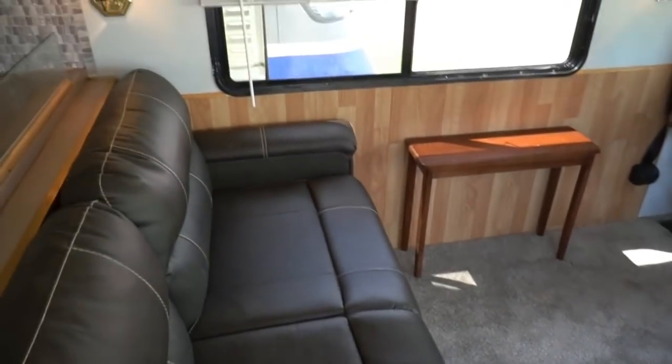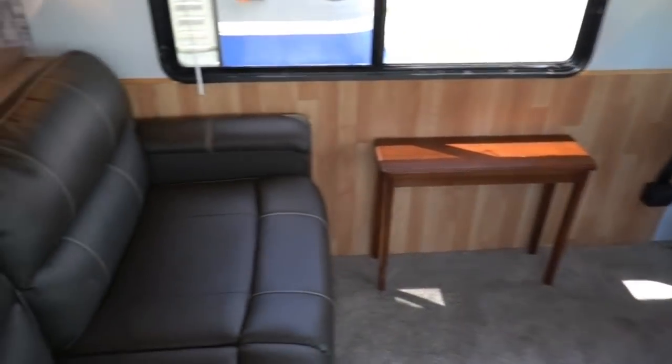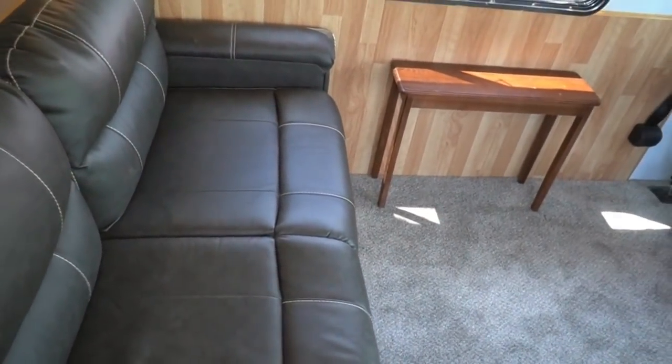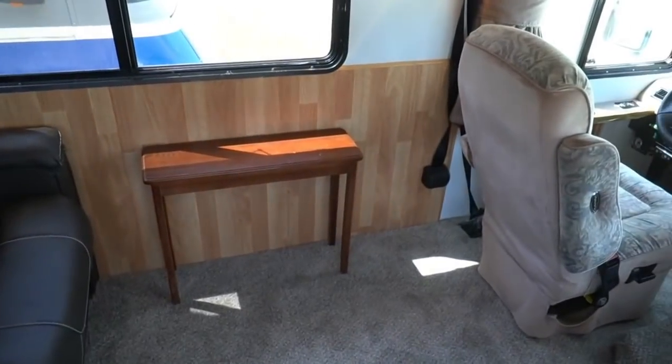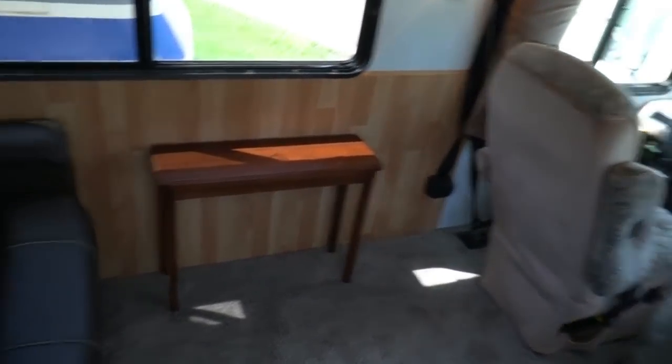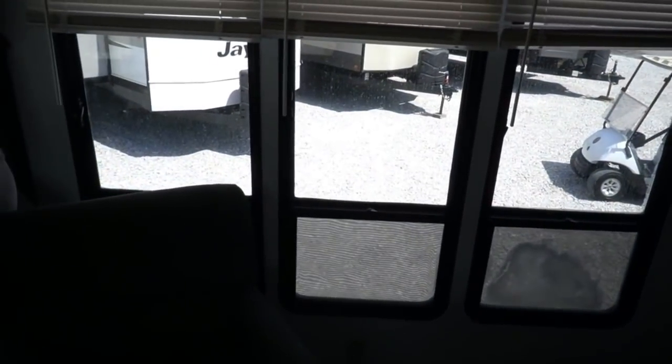Now, originally, this thing would have come with a sectional sofa, but this actually makes a bigger bed. This is actually a full queen pull-out sleeper sofa that you wouldn't have gotten with the original sofa. And you got that little extra table right there that's removable. Little chair right here. Big windows so you can really see the outside.